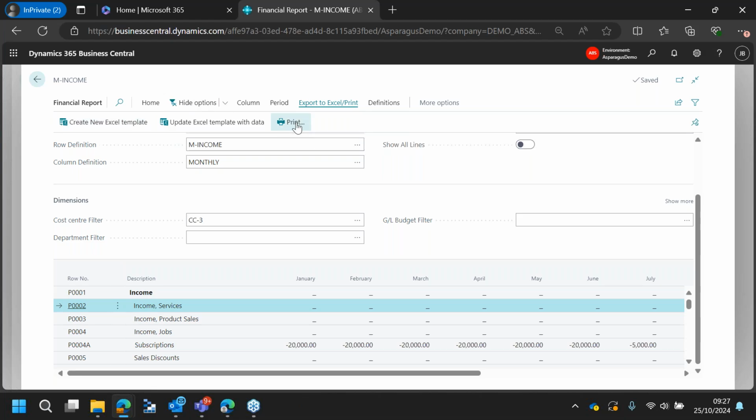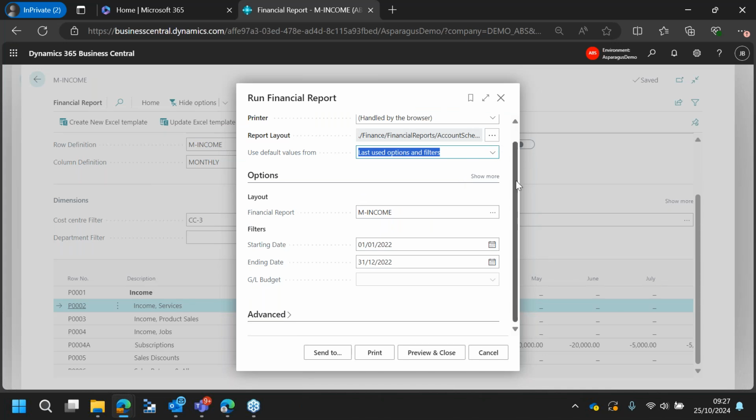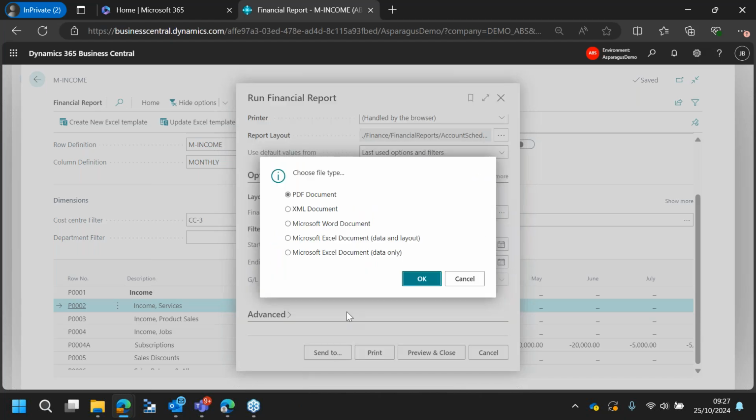Okay, just to show you the printing capabilities within Business Central, okay, and this is available on all reports. You'd be able to define the parameters, but what I wanted to show you is the send to. And what the send to does is it gives you the option of how you want to output the report. Okay, so you have these options. Once you select it, that's how the report then would be outputted within Business Central. And this is on all reports, as I mentioned.